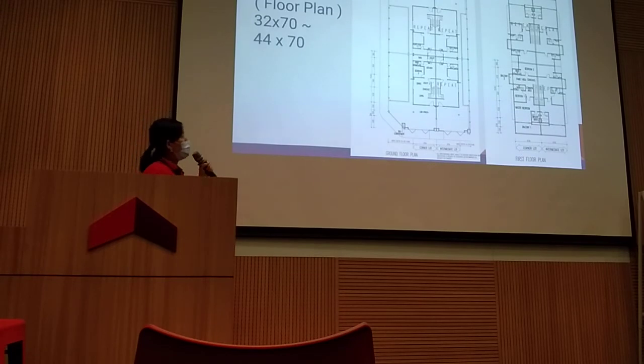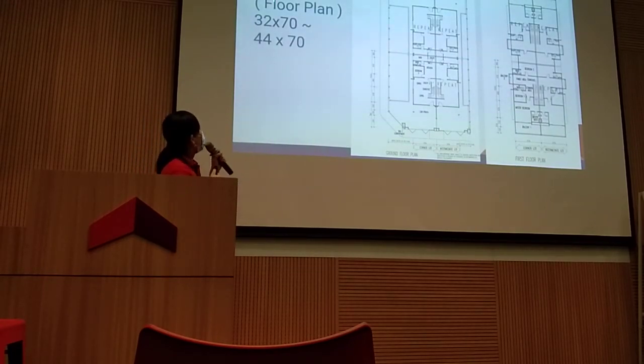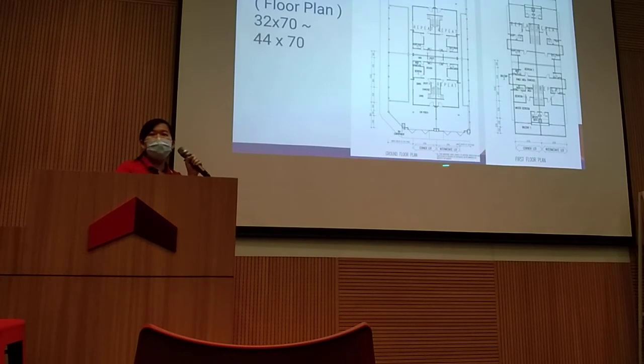So this is the plan also given by the developer. Why I write this is because I have a few types of cluster, but the land differs. So that's why I have to tell you they have from 32 times 70 until 44 times 70 types. Okay, but you can see from the site plan. So this is their floor plan, but you can find it at the Austin Mutiara Telegram. You can join it, then you can see the files.